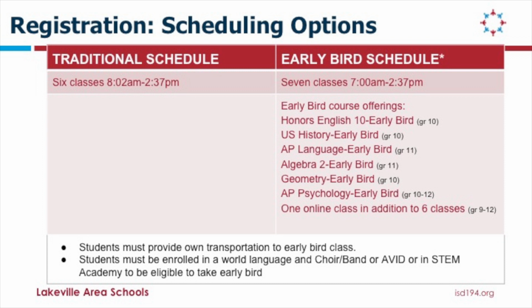When you're looking at the type of schedule that you're going to choose, we have 2 types of schedules. There's a traditional schedule that goes from 8:02 to 2:37, and that's 6 classes. Then there's another schedule called the early bird schedule that has 7 classes. There is a very small amount of courses available to that. Students in this situation must provide their own transportation. Students must be enrolled in a world language and choir or AVID or in a STEM academy to be eligible for early bird. So you must have those to qualify.